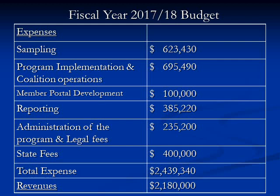Our total expenses for this year are looking a little over $2.4 million. Our revenues for this year, we expect at 2.1. Yes, we are running a deficit this year, and yes, that was done on purpose. Over the past couple of years, we've actually been running a surplus. Our reserves have increased, and we are looking to decrease those reserves because we don't need as much as we have.